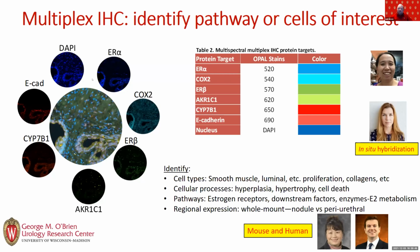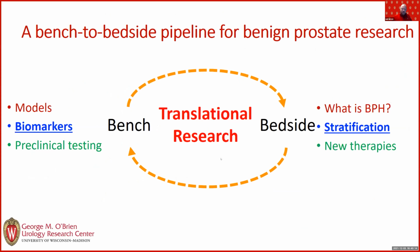And I won't belabor this, but obviously this is a very good tool to be able to start translating that into the human side. In addition to immunohistochemistry, Petra Popovic, a KO1 scholar in our lab, is developing multiplexing in situ hybridization. She talked a little bit about this earlier today. And we're also going down that road. But these are very basic science techniques that can apply, I think, to looking at the clinic and problems that we need to address.